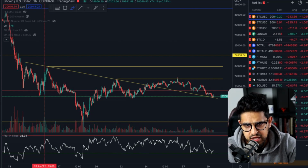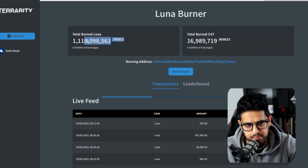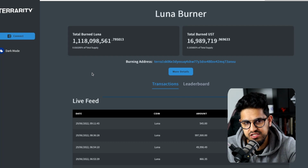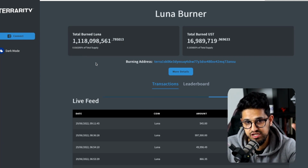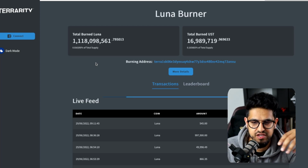Okay. Other thing worth looking at, oh, I forgot to mention with the Luna burner, by the way, you've had 1 billion burn of Luna. So a lot of people are saying, oh, it's because of the burning. I mean, that is 0.016 of the supply. You'd have to be burning a lot more than this, up in the trillions, before it starts having a meaningful impact. And that is why the movements you're seeing in price are more community-based and momentum, which is driving some of the movements in price.